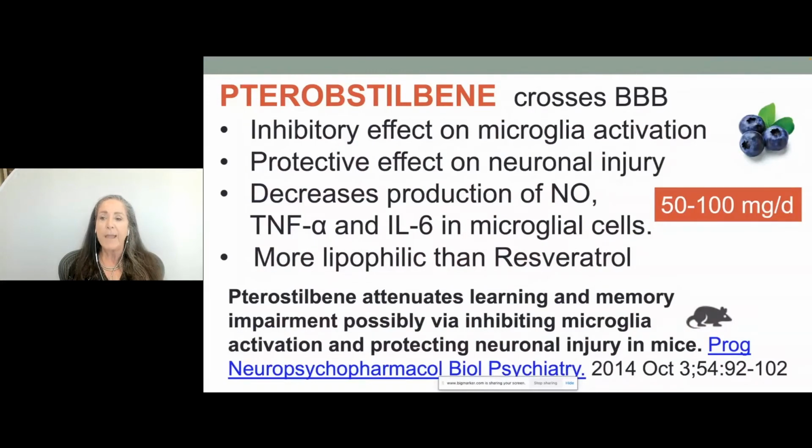Pterostilbene is in the family of molecules. Resveratrol is a stilbene, and pterostilbene comes from blueberries primarily. And so this also has similar effects to resveratrol because it's a sister type of molecule, basically.